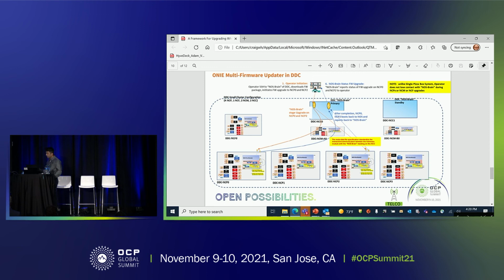Okay, and one other thing with the metadata file is, because we do have a controller that sets up these upgrades and runs them, with this metadata file, at every milestone you're able to report a streaming log back to the controller, so you always get a good view of where you are in the process.